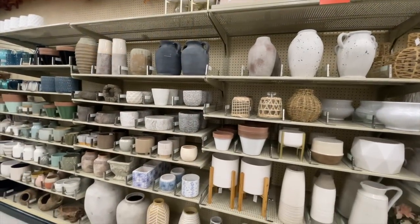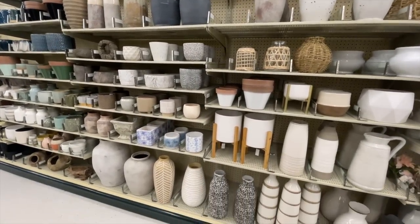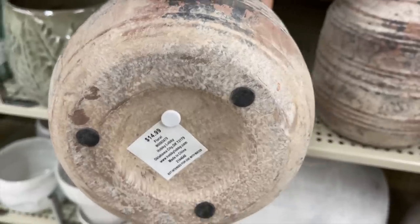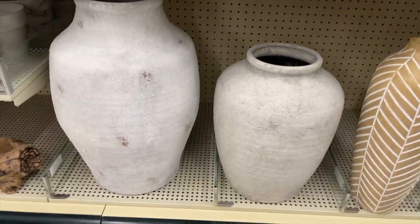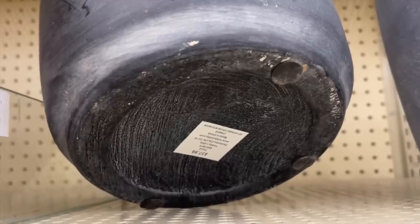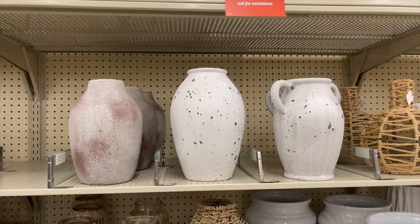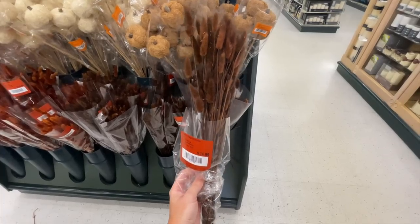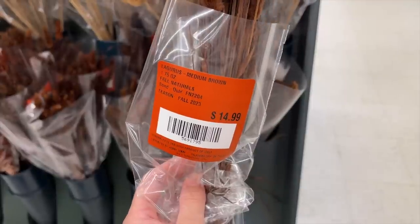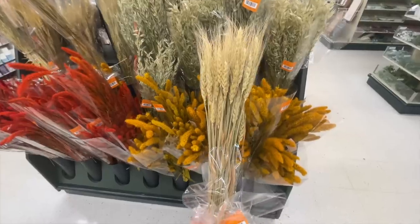I also like looking at the vases over by the floral section. You can find some really good ones, and these are great to use as arrangements for your table centerpieces or even on shelves. They also have floor vases that would be really pretty with pampas grass in them for the fall season. In a few of the middle aisles, they had more of their dried natural florals.